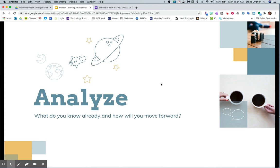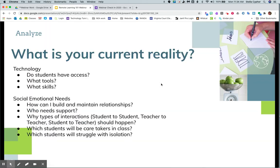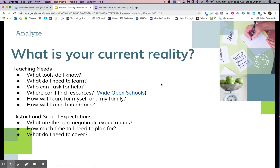Analyze. What do we know already, and how will you move forward? What is that current reality when students are coming back? Thinking about remote learning, will your students have access? What type of tools and skills do they have? Students and you have social emotional needs. How can you build and maintain those relationships? And what are your specific needs of your students? You're going to take a few minutes and write down this information.